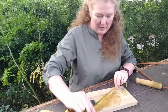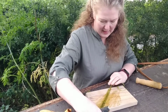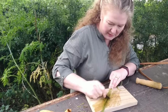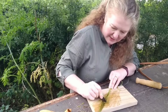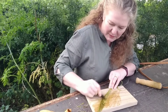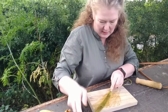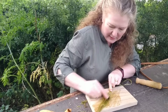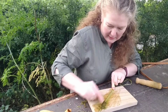Now the green's got pectin and other gums in it, and that's going to help hold these strands together for the splicing part. Just have to be a bit careful around the knots where the leaf joints. Quite often the fibres will want to break at that point, but we just want to keep the strands as long as we can without getting lumps and bumps. There.